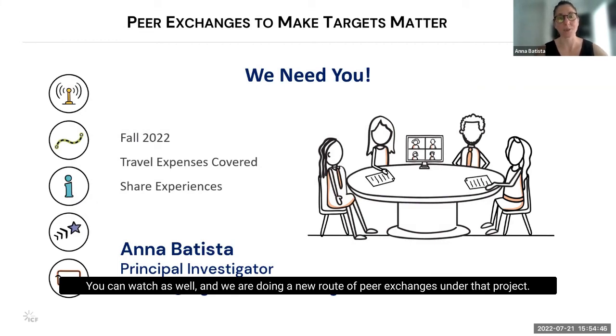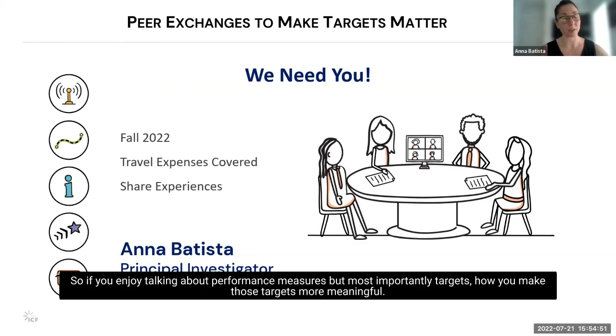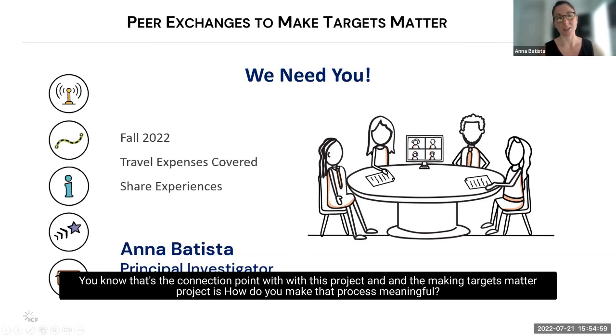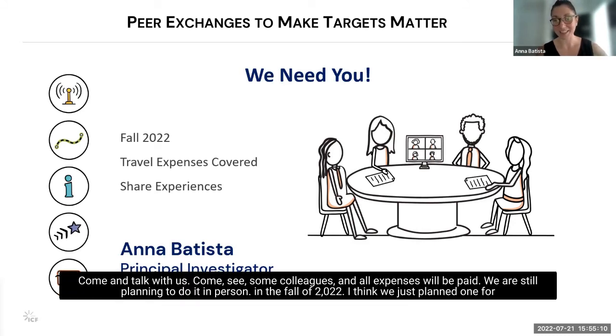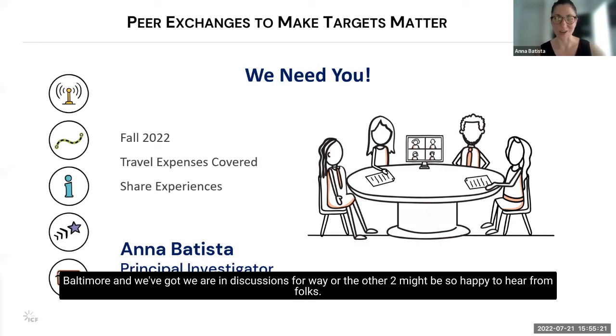And we are doing a new round of peer exchanges under that project. So if you enjoy talking about performance measures, but most importantly, targets, and how you make those targets more meaningful, that's the connection point with this project and the Making Targets Matter project: how do you make that process meaningful? How do you make the most of it to see some change? Come and talk with us. Come see some colleagues, and all expenses will be paid. We are still planning to do it in person in the fall of 2022. I think we just planned one for Baltimore, and we are in discussions for where the other two might be. So happy to hear from folks if you're interested.